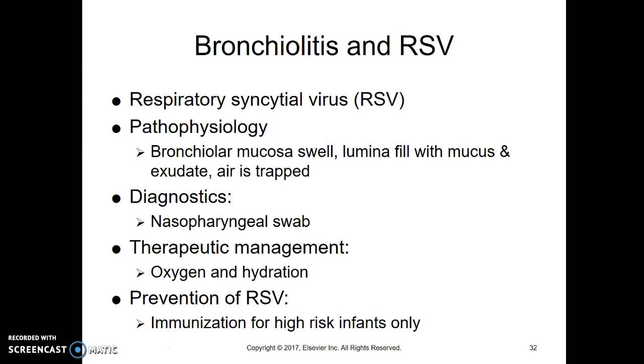So bronchiolitis, our biggest culprit, is the virus RSV. And this is what the hospital is full of every winter. This is why Children's is so busy in the winter. It's infants with RSV. So the pathophysiology: the cells of the mucosa in the bronchioles swell and they secrete extra secretion, so the space, the lumen, is smaller, and now it has more mucus in it.